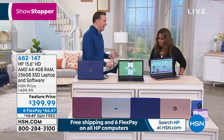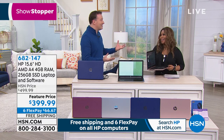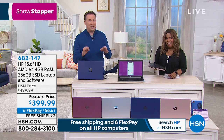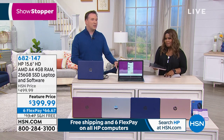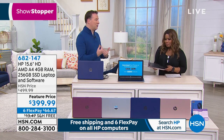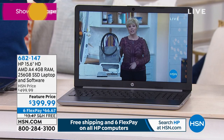3.91 pounds. So it's less than a gallon of milk. Wow. Less than your purse, most likely. Less than a lot of things that we have. Less than a bag of sugar. 3.9 pounds is extremely lightweight. But because it's also solid state, it doesn't have that motor, so Marla, we're not talking 2 or 3 hours of battery life. We're talking now up to 10 hours of battery life.